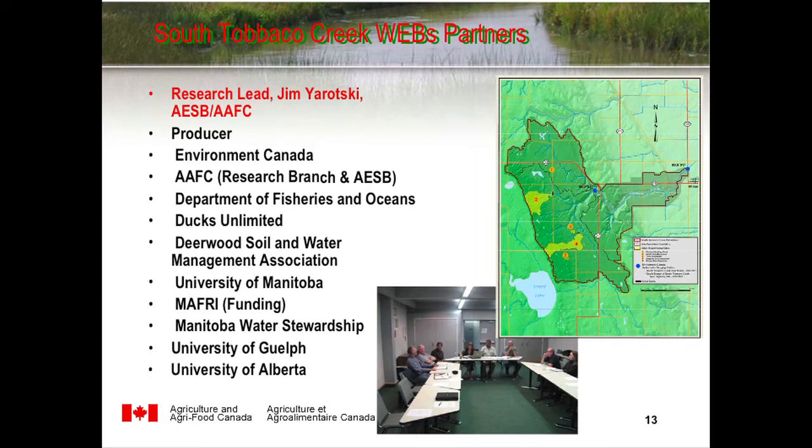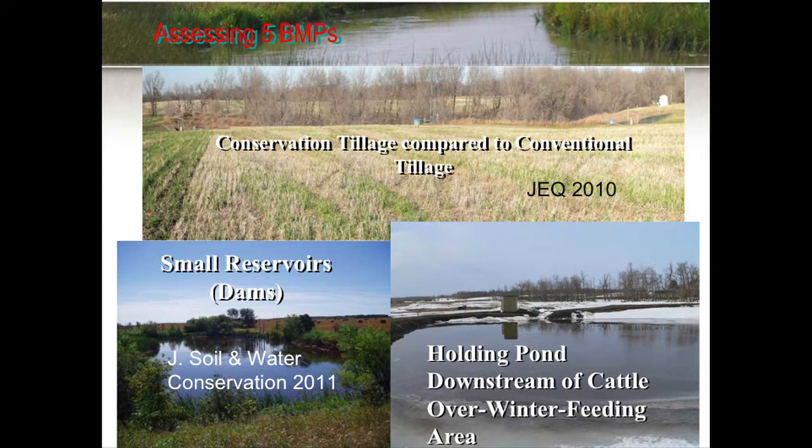And so there was a very good base of knowledge there to start with, and as you can see, many partners. They're assessing 5 BMPs in that watershed. So one of them was conservation tillage compared to conventional tillage. That watershed has a lot of water erosion, and a lot of dams were built in the 70s and early 80s, and so they studied the effects of the small watersheds on holding back nutrients.